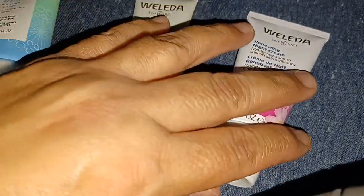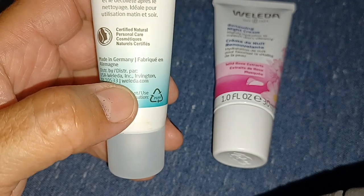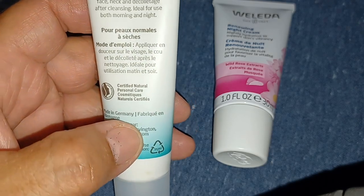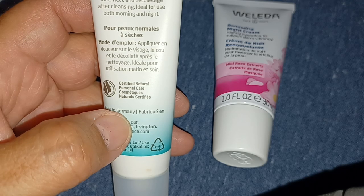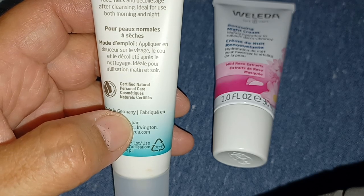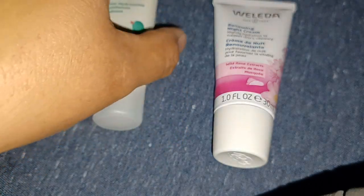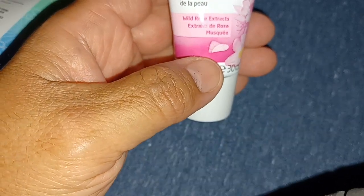And these two right here are décolletage. There you go. Okay. It only took three times, on the fourth time to get it correct. This right here is for normal to dry skin. Directions: smooth onto face, neck, and décolletage after cleansing, ideal for use morning and night. And this also is Weleda. Well done.